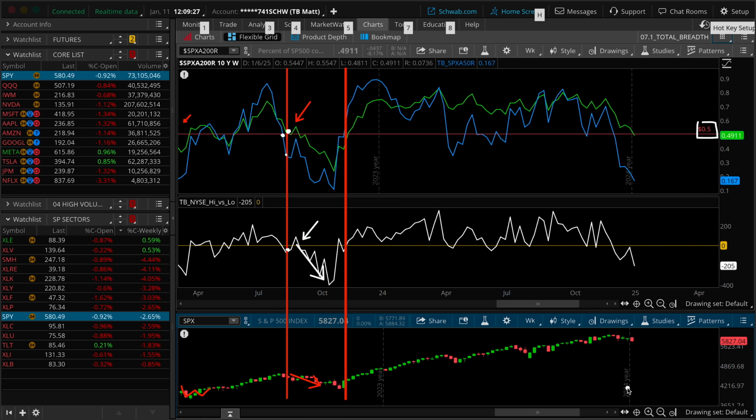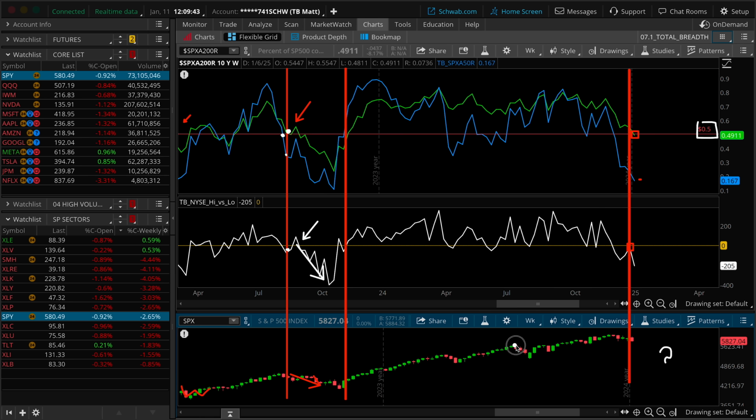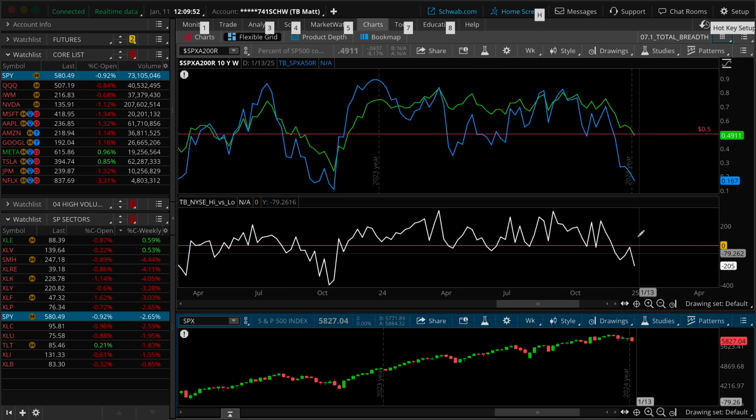And maybe white is not the best color. Let's try red again. So here we go. You're already well underneath on the blue line. The green line is testing the 50% mark, and new highs versus lows have flipped red. So does this support the idea that you could get that deeper pullback to here and retest the weekly breakout level? I think so.